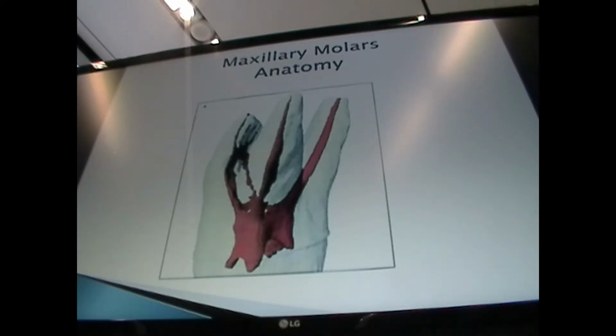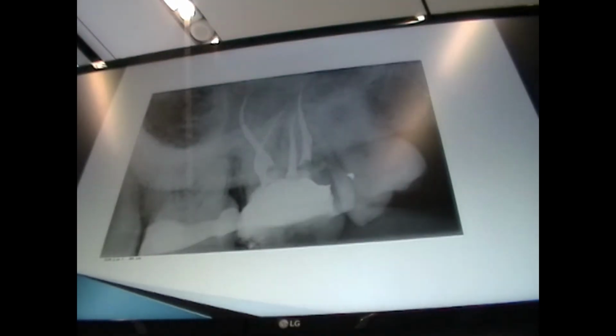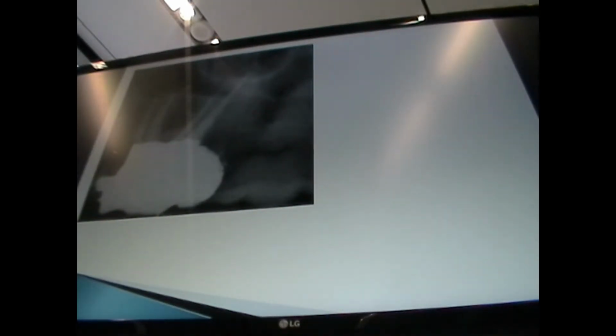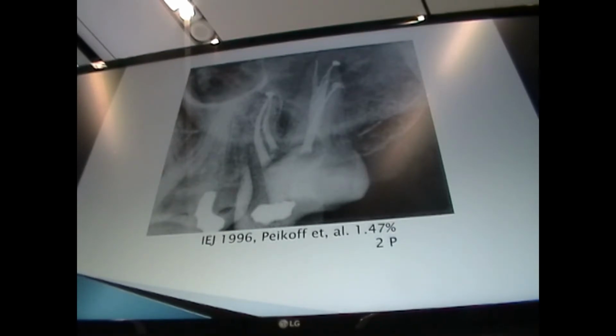Maxillary molar, this is probably the tooth that has been mostly misunderstood. People have studied this tooth for half a century. And the problem with this tooth is it has 2 mesial-buccal canals, MB1, MB2. You don't need to know this. This is for residents. It has sometimes a second palatal canal.